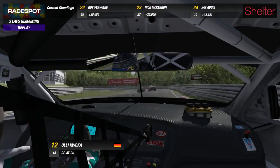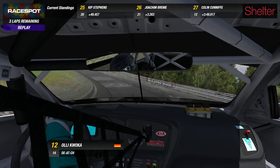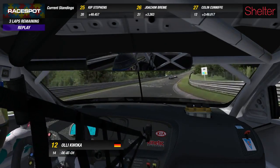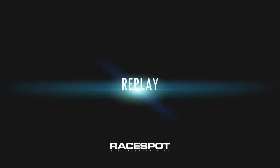Quokka carries on and thinks, hey, I know this corner. I can put some power through here. Goes down to the inside. Runs himself through that banking. Comes up the corner. Ollie Quokka up into P number 12. Bish bash bosh. There you are. One more look at that one.